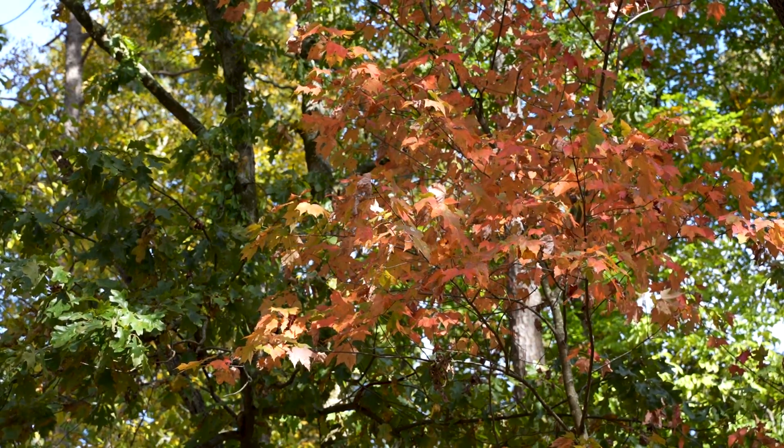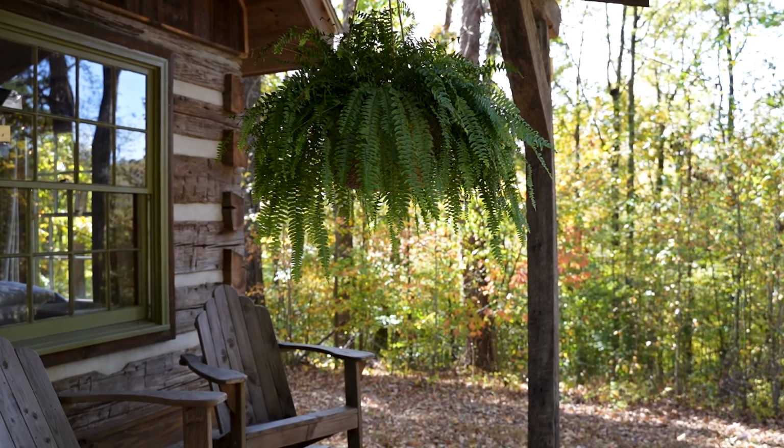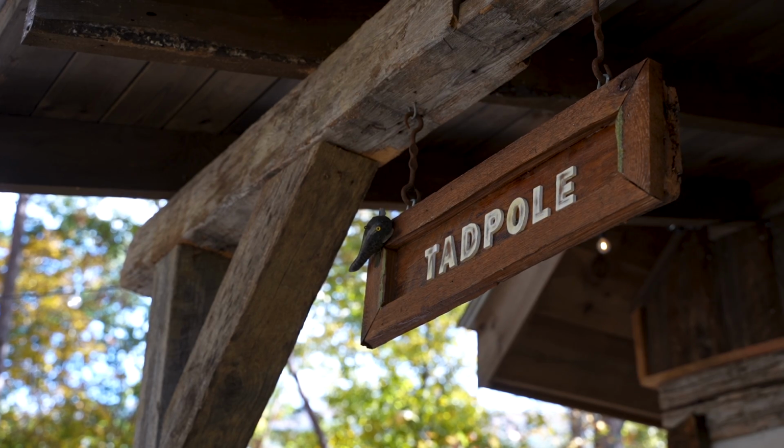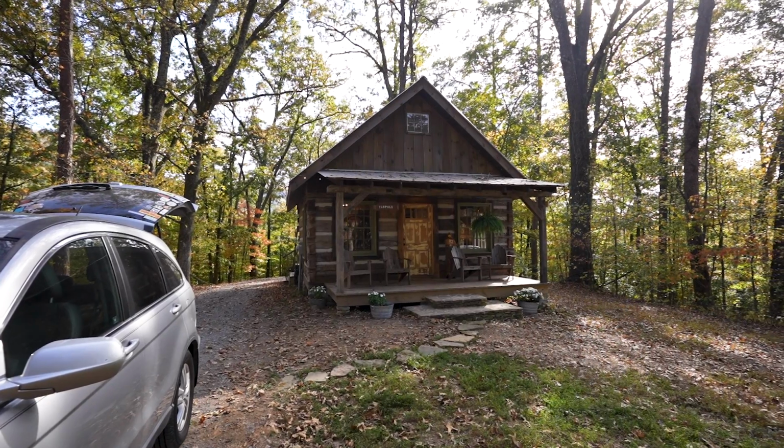Before we unload all of our stuff, I want to give you all a little glimpse of what it looks like on the inside, a little cabin tour, if you will. It is because this place is just so beautiful. The owners have done a fantastic job on making it feel so cozy and rustic and homey. So let's take a look on the inside.